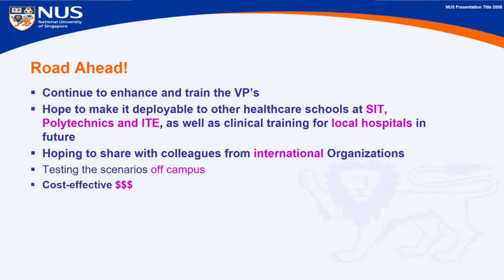And last but not the least, my colleagues from the IT department feel very strongly that we will save a lot of money in the long run by introducing virtual patients. But I think we still need objective data. So we would like to collect some information to share with our colleagues and management on the cost effectiveness of using virtual patients in future. So these are some of our future work in the pipeline in the next 1 or 2 years to come.